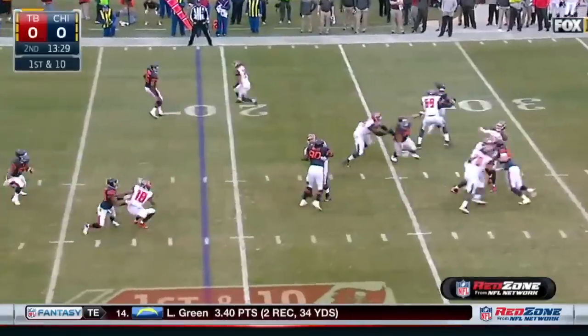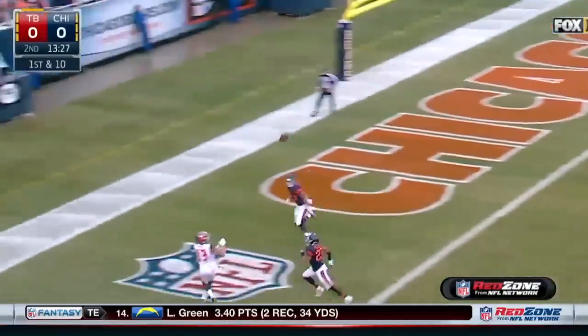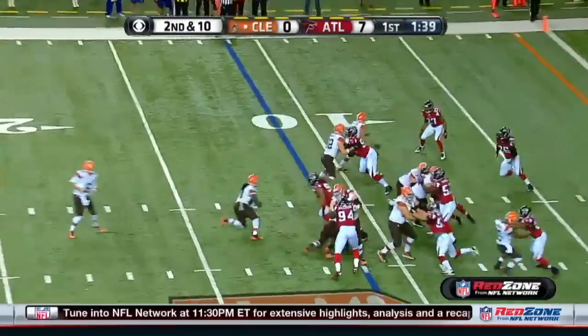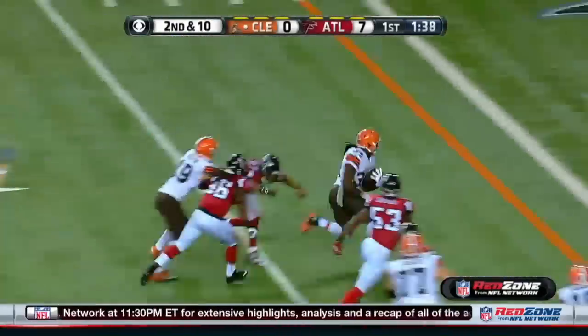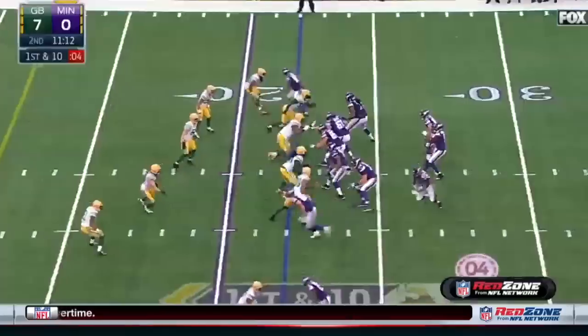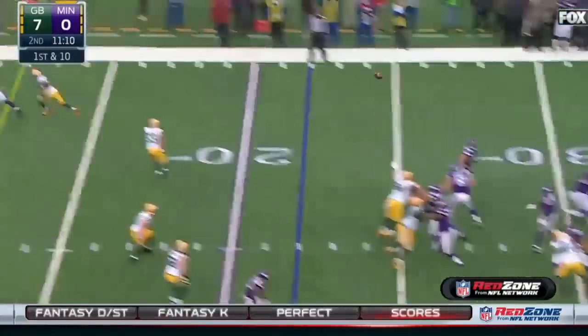Lacy. Looking for Evans. Wide open. Touchdown. Third down and goal. Pass caught. Touchdown. Roll out. It's by one. Keeps it going. Once. Roll. First and 10 from the Green Bay 22.